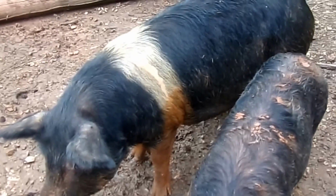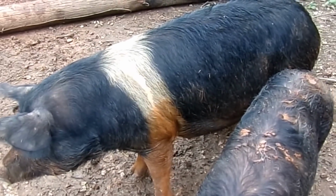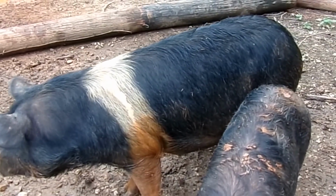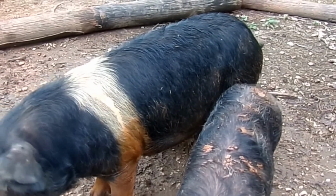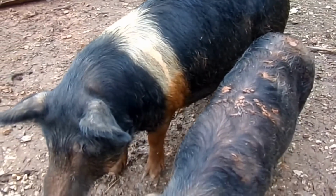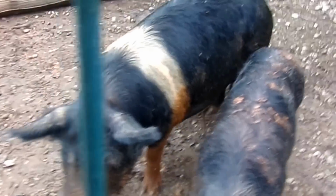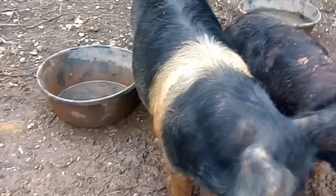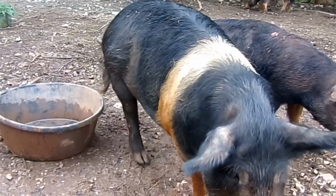Petunia actually let me feel her belly. She rolled over while getting a belly rub, and while I was feeling her belly, I'm pretty sure I felt some little piggy kicks. Now, unless Petunia's got some major gas, I'm pretty sure that those were piggies, little piglets.